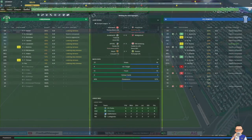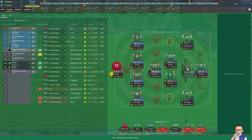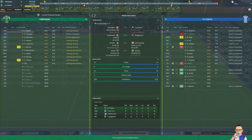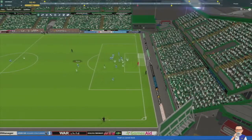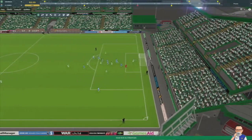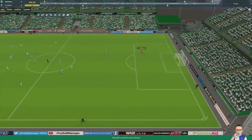We've given it our all. 4 minutes of injury time. I'm going to risk it. I threw the dice. It might come to nothing. Oh, Glover with a supersonic save. And the following corner amounts to nothing. Glover out of his box picks it up.